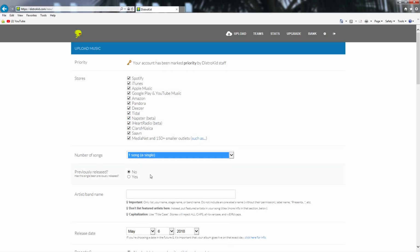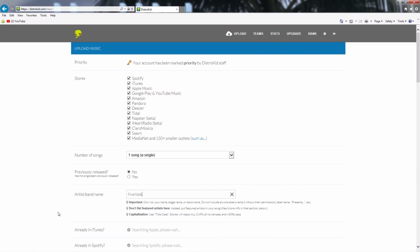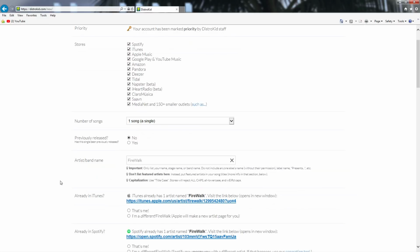Has this been previously released? Nope. Here you can type in your artist name. Notice how they provide examples on how to type out the artist name. This can come in handy in case you're not 100% sure. If you've released music before under your artist name, it will show up here. In that case, you'll have to confirm that this is you.